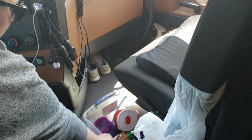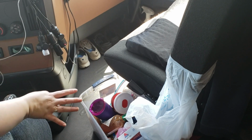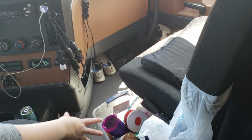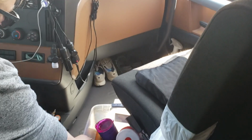Here we have our little bin of snacks and sauces and just miscellaneous stuff, things that we want to have right on hand. That way whenever I'm driving or he's driving, we can just kind of reach over and get whatever it is that we need.